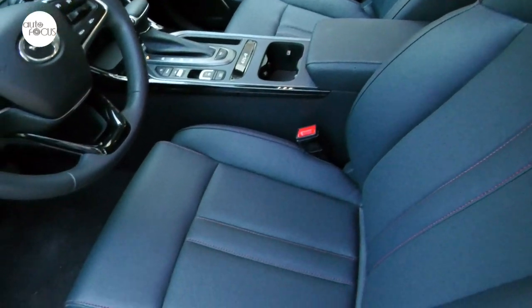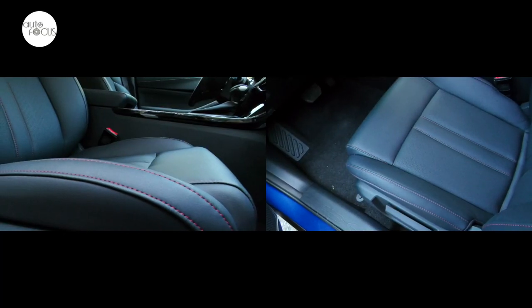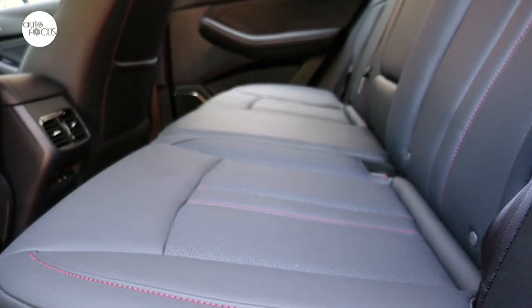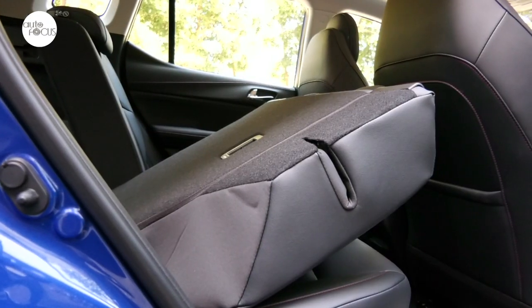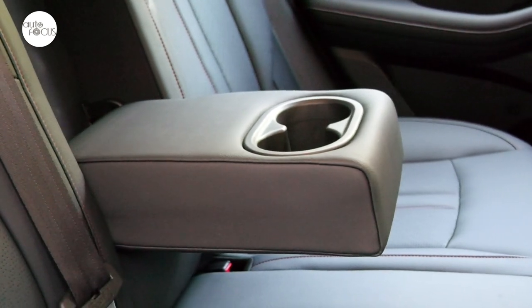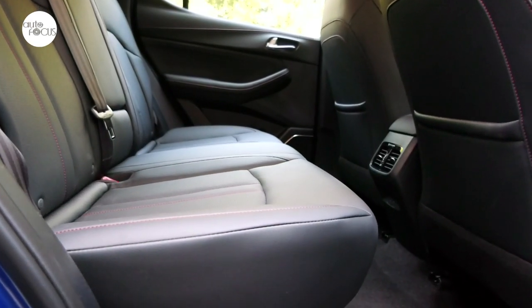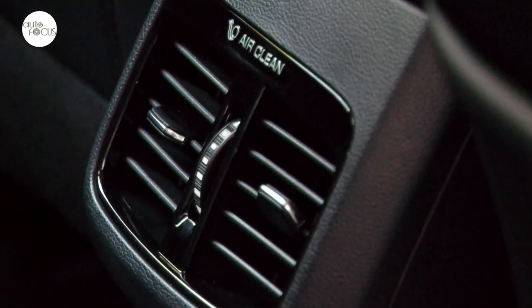The well-bolstered front seats offer a lot of comfort, with the driver able to manually adjust his seat 6 ways and 4 ways for the passenger. The rear seats also offer good comfort with lots of leg and headroom, as well as 3 separate adjustable headrests. The reclinable rear seat also splits and folds 60-40. It also comes with a fold-down center armrest and cup holders. Second-row passengers also benefit from the rear vents for automatic air conditioning that comes with a PM1 level filtration system.